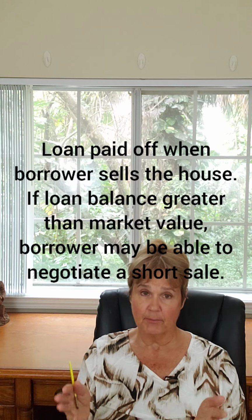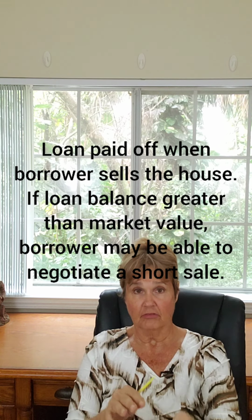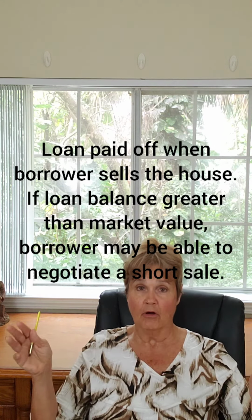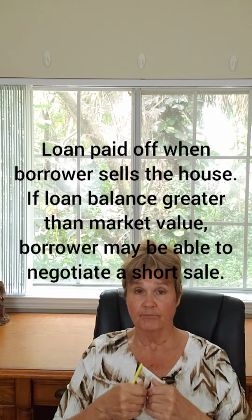So when do you pay it off? If you sell the property, then it has to be a fair arm's length sale. You can't sell to your sister for a discounted price. Okay, so arm's length sale, meaning fair market value sale. FHA will probably accept the proceeds from the sale as the payoff of the loan. However, when you sell, they're not required to.